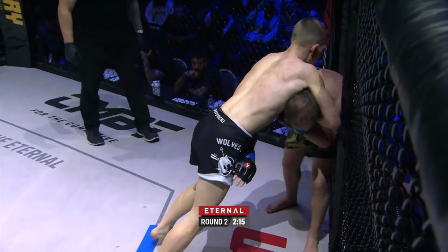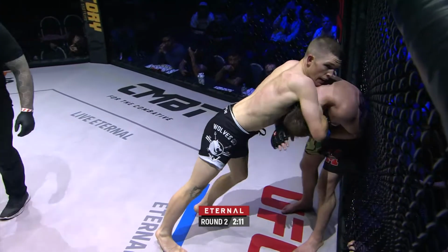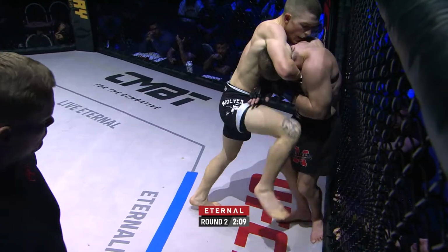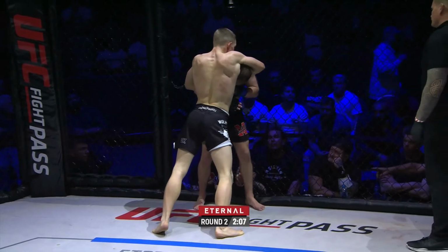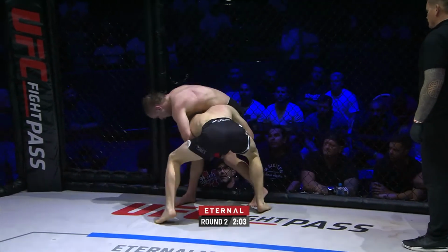Here's this front headlock sequence. We can see a guillotine, anaconda, D'Arce set up. And there's many opportunities here for Frank. He's going with the knee while he's got that head locked up. This is where he can sprawl and bring him down. Oh, he switches.